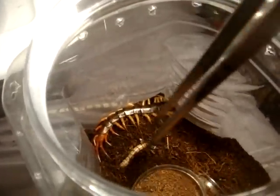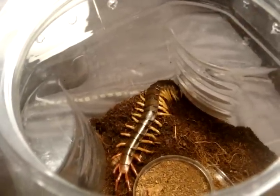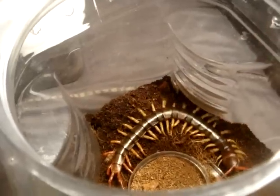My smaller one passed away, so I just have the bigger one. He's a coming.